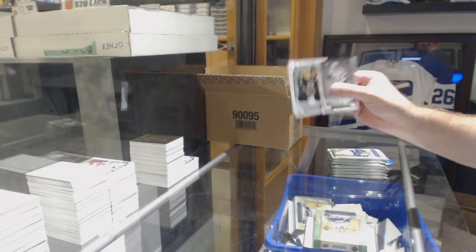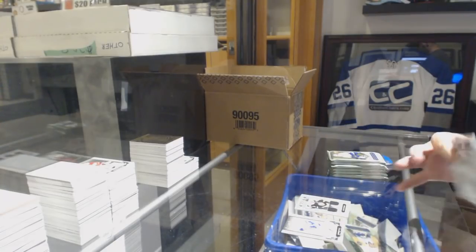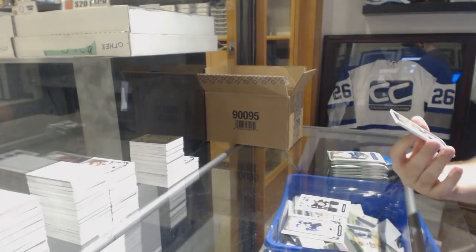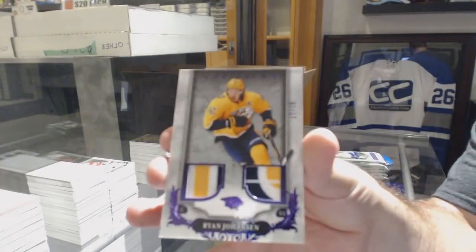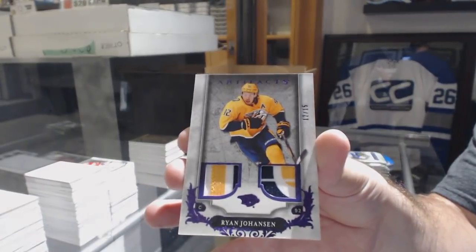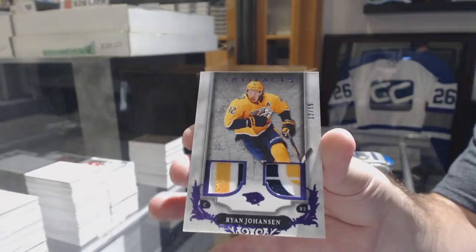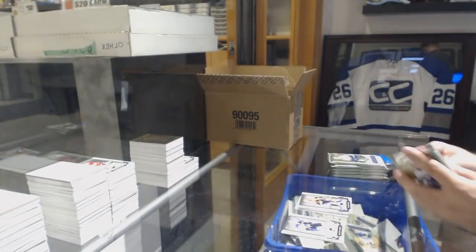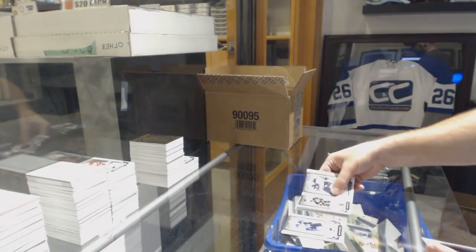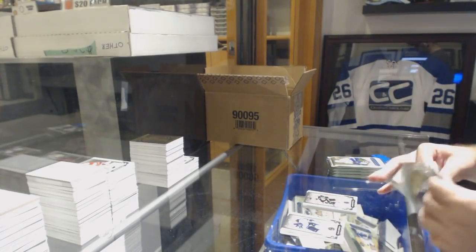We've got a dual rookie jersey to 499 of Ryan Donato. A nice dual patch number to 15, Ryan Johansson.